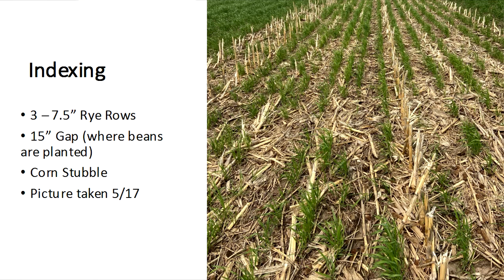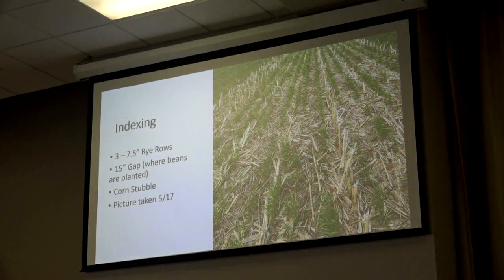Martin talked about maybe we shouldn't be following the corn with oats. And we see the same thing here. The worst thing with this is my center row of cover crop is right on top of the corn row. What kind of seed to soil contact do I get with rye? Not very good. Zero. And you can actually see it. So that's what it looks like, okay?